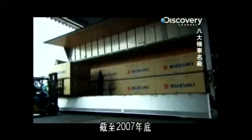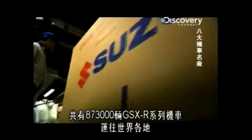By the end of 2007, 873,000 GSX-Rs have been shipped all over the world.